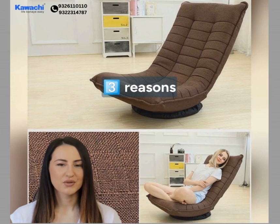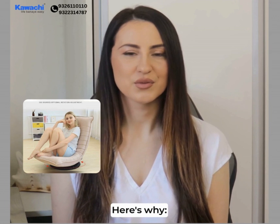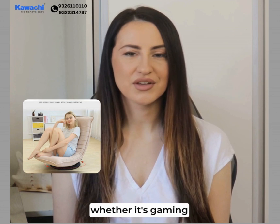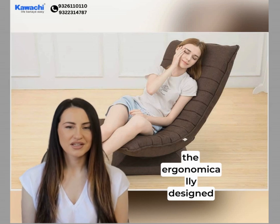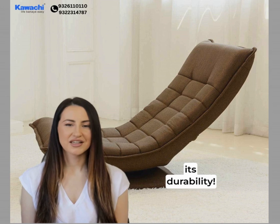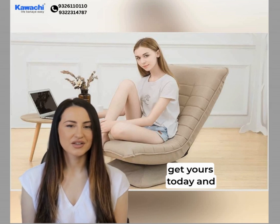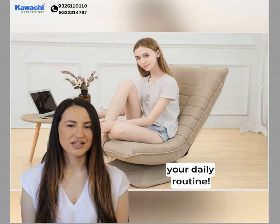Hey everyone, ever wonder why the Kawachi Adjustable Recliner Chair is a must-have for your home? Here's why. First, it offers a 360-degree swivel, perfect for multitasking around your space, whether it's gaming, working, or just relaxing. Secondly, the ergonomically designed frame supports your body comfortably for hours. Lastly, its durability. Made with thick, high-quality materials, it's built to last. So don't wait, get yours today and experience the comfort and flexibility it brings to your daily routine.